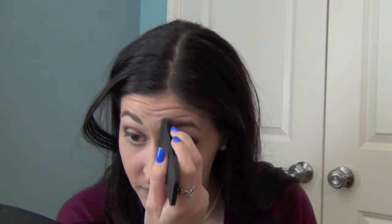It makes your face look a little bit slimmer, which is always a good thing. And I'm going to put a little bit on my nose just to straighten everything out a little bit. Down both sides, and then you'll see I'm going to bring it up just a little bit towards the side of my brows just to help it blend a bit better.